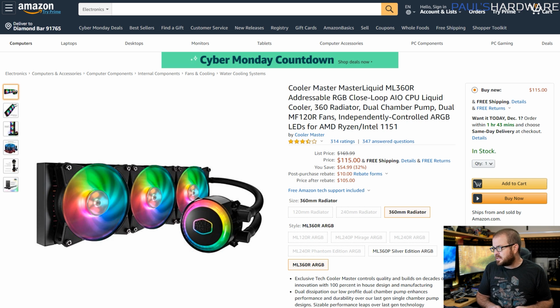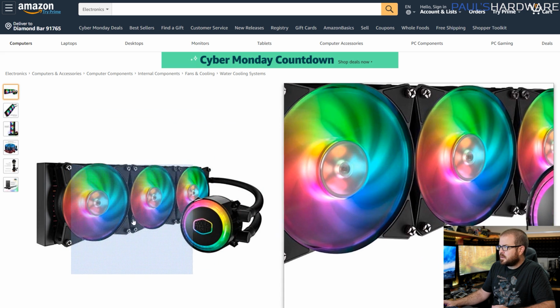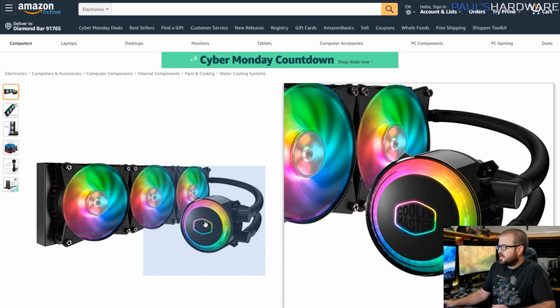There's also the Cooler Master Master Liquid ML360R. This one's a 360mm all-in-one. It comes with addressable RGB fans. I have used this one. Runs cool and quiet.